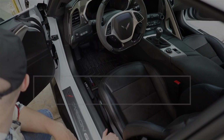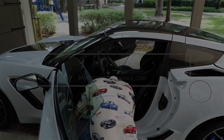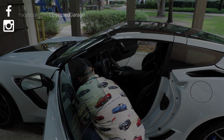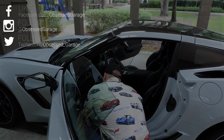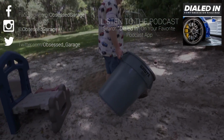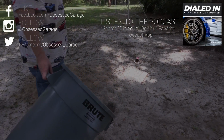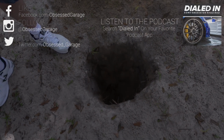The heck? How do I open the hood? My OBD2. Oh, it's all the way. Yep. Why do we have a random hole? Ryan, digging holes?